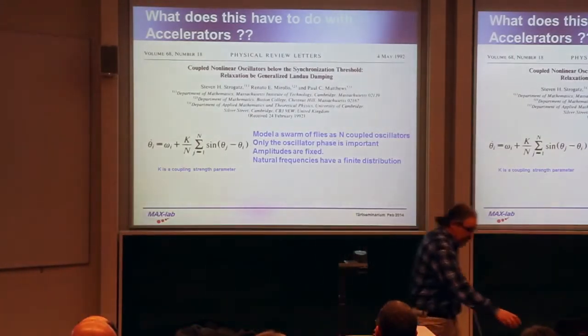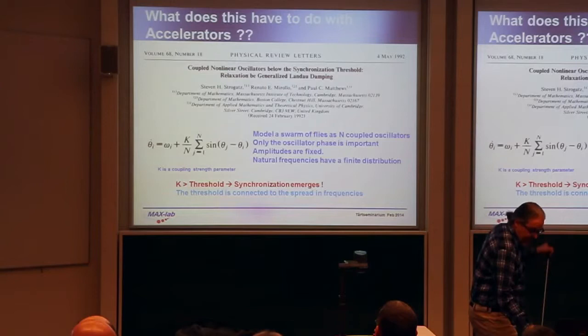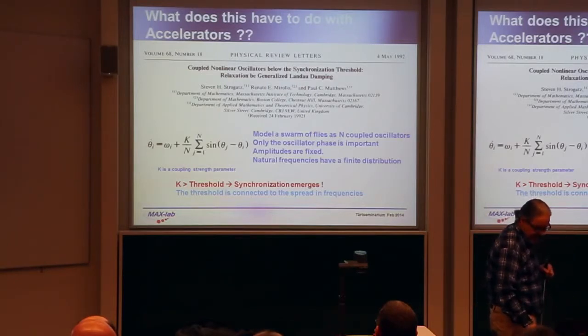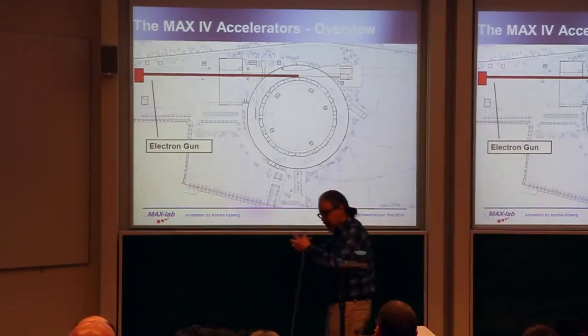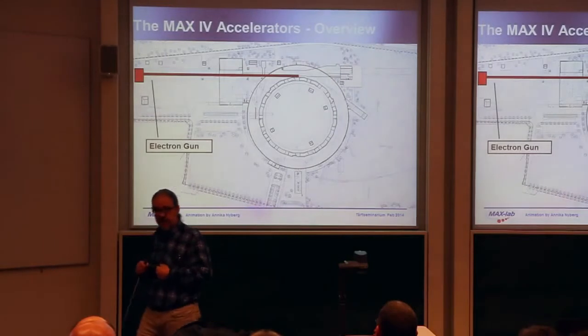Fine, so that's what I just said. This is the threshold, and above this threshold, synchronization emerges. So you need enough coupling, enough interaction between the fireflies to make them blink together.